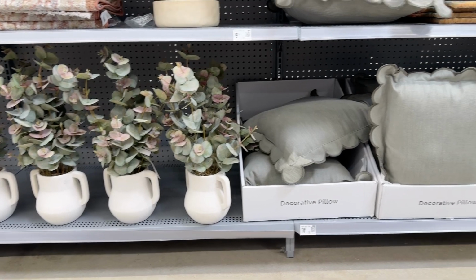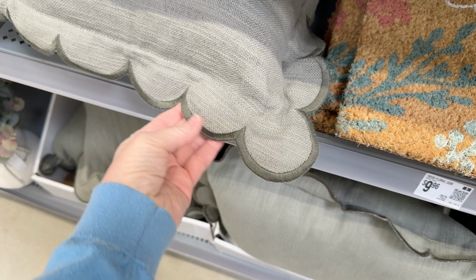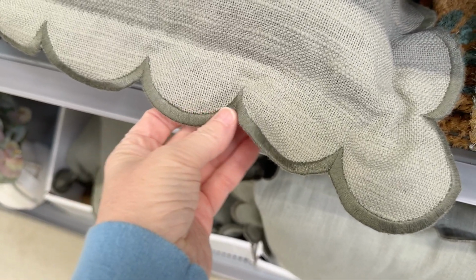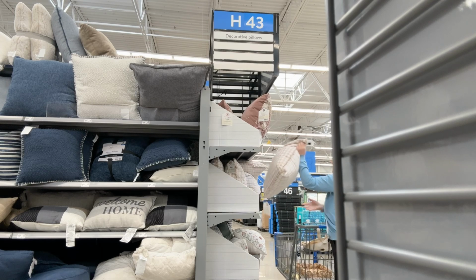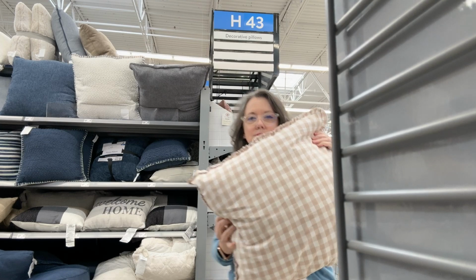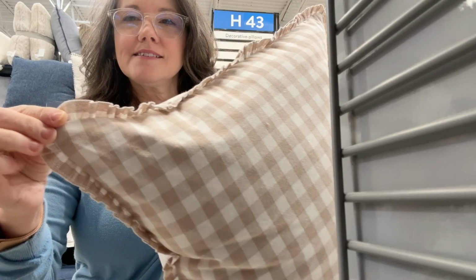Okay, moving on to pillows. This green scallop pillow is stunning. The scallop detailing makes it look so high-end, and the green color is incredibly versatile. I actually own this one already and love it, but let's add another one to my cart. And of course, I got sidetracked because how could I not stop and admire this beautiful My Texas House gingham pillow? It has the prettiest trim, reversible patterns, and even a zipper to swap out the pillow form. Two of these are going with me.